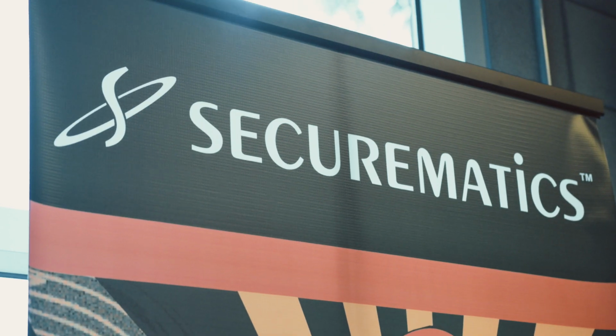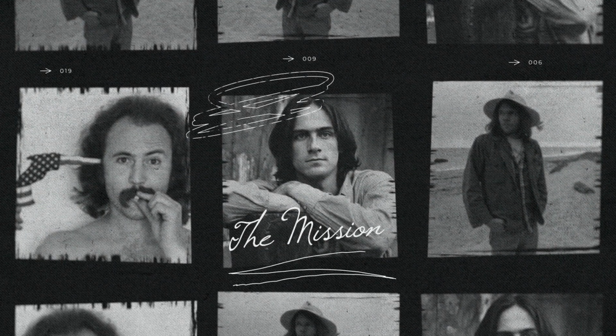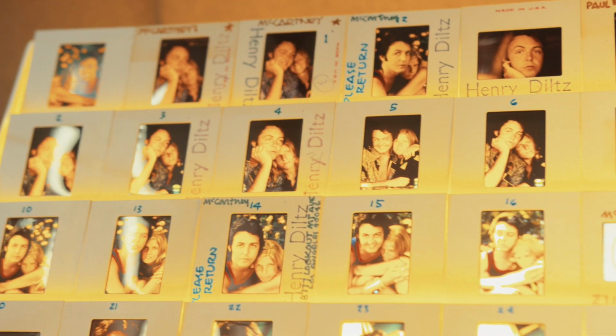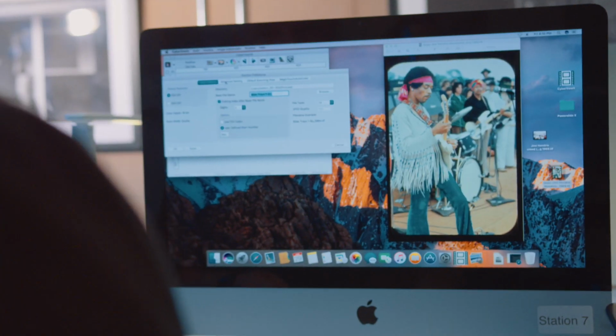My name is Brian Vincik. I'm the General Manager of Securematics here in Carlsbad, California. I had the honor to preserve them for history. So the Henry Diltz scanning project really was born out of this friendship I developed with Henry. The goal was really to preserve the classic images in a resolution that would stand the test of time.